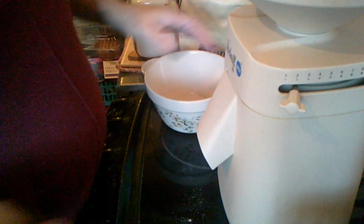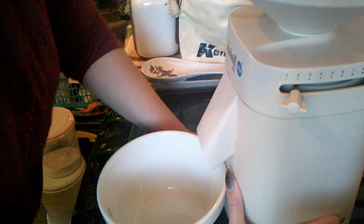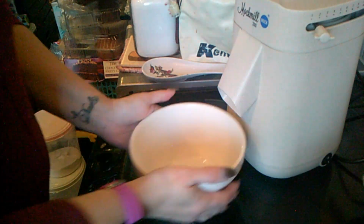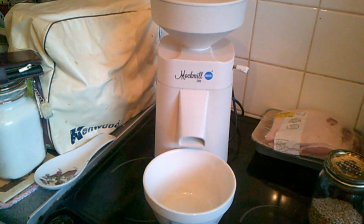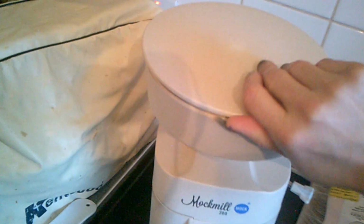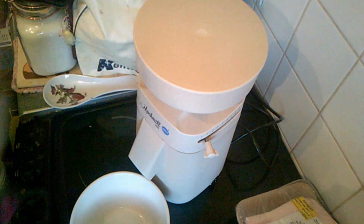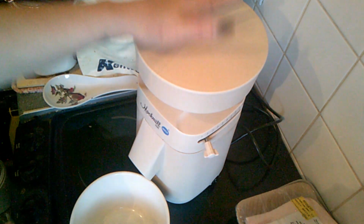Now I'm going to move on to making bread. This is heavy. Now I will show you what I was very blessed with at Christmas. And just turn it. Okay. I was blessed with a mock meal. That's the hopper. So I need to make bread, so we're going to be using this. And let me see if I can sit you up where you can see. I think that's the best angle I can do. This is my mock meal.